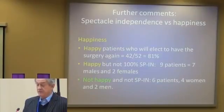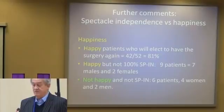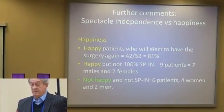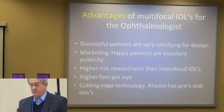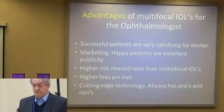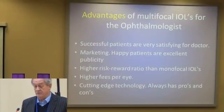Happy but not spectacle independent: 9 patients. 7 of them are men, 2 are women. And then not happy and not spectacle independent, you can understand that because they didn't get what they wanted, 6 patients. So the advantages of this lens for the ophthalmologist: successful patients are very satisfying for the doctor.